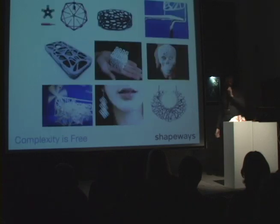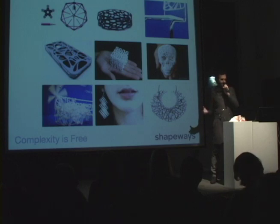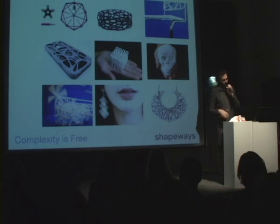So one of the great things about 3D printing is complexity is free, which means you can make anything you want. Doesn't matter how complex it is, there's no additional cost. With traditional manufacturing, anytime you add any level of complexity, any features, any other design complexity, there's always additional cost. But with 3D printing, that's free because the machine doesn't know what it's doing. It just does what it's told, which means you can do amazing things which would otherwise be impossible.